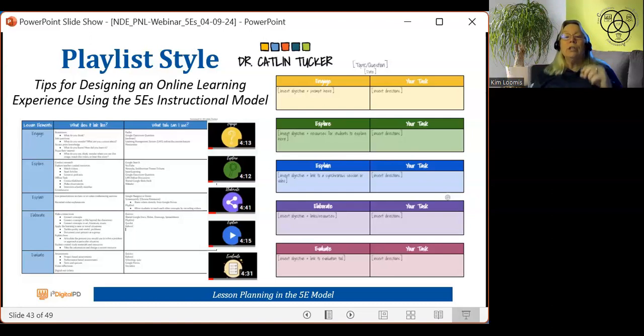What she has also done is she's created some small video clips for each of those stages. So if you're thinking, I can't remember what Kim said about elaborate, probably because I don't like the word elaborate, I like the word extend. So anyway, there's some videos there that you could use. There's an example of a playlist that you can use as well. So as you are going through this time, think about how you could do it over a unit of study or in a single lesson, but think about how you're going to get those 5 elements, the 5 E's, and get our kids actively engaged in inquiry, curiosity-based learning.